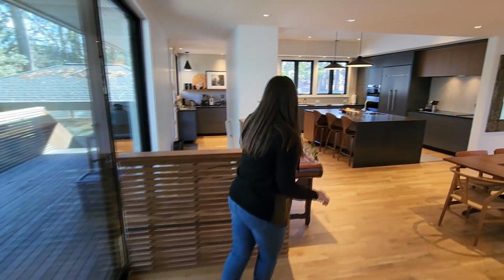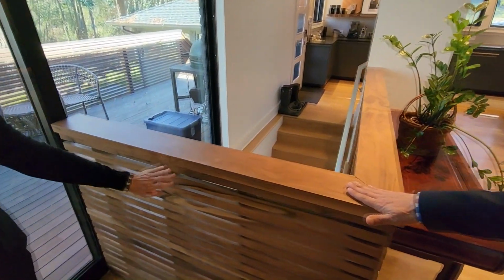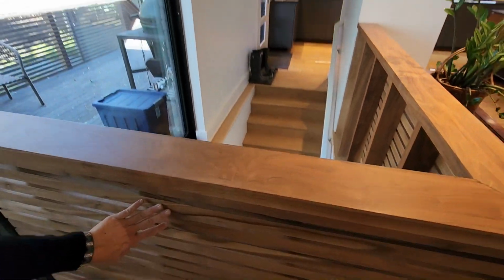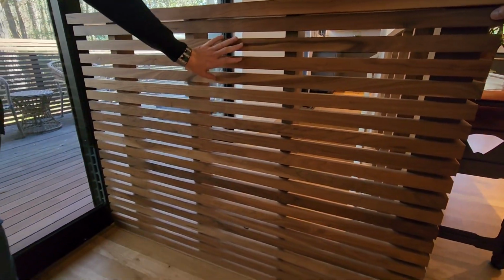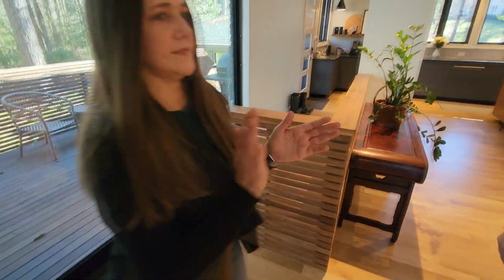Oh, well, look. Stop. Look at this railing that they did. I guess that goes to the basement. Yeah, this goes to the lower basement, so more walnut. So again, the vintage feel of the walnut throughout the house, cabinets, railings. I love the horizontal slats, and this is just so well done. I love it. Okay, so that's for last.